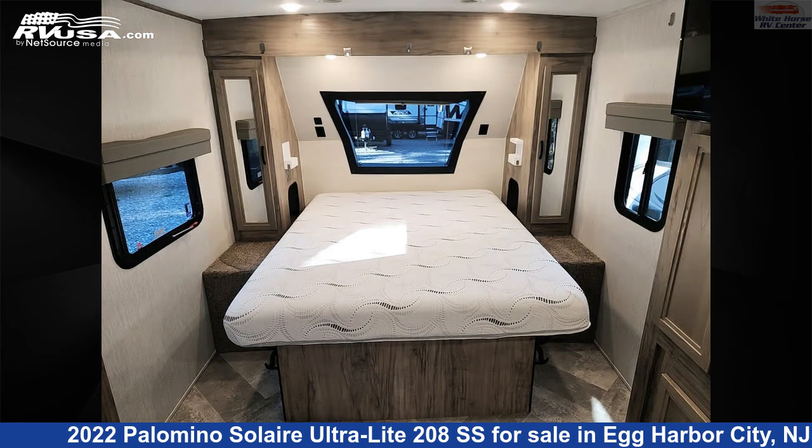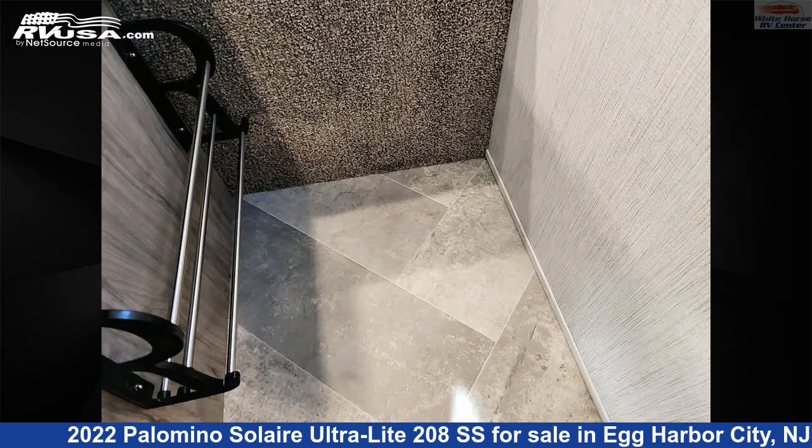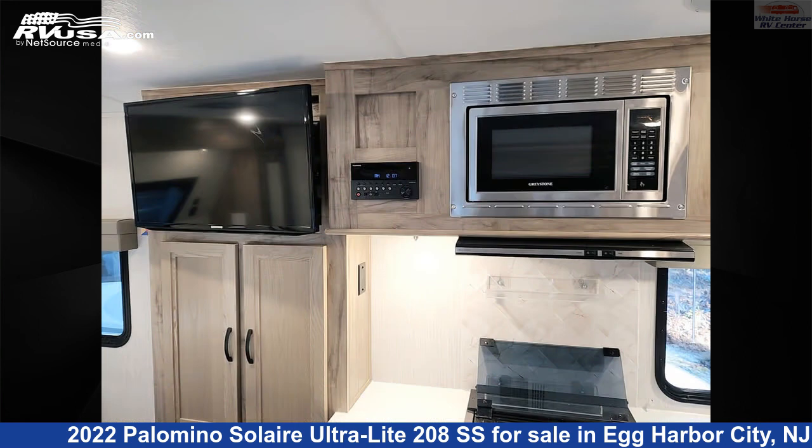The floor plan layout of this travel trailer features couples coach, front bedroom, mid-kitchen, rear bath. The unloaded weight of this 2022 Palomino Solaire Ultra-Lite 208 SS is 4,823 pounds.